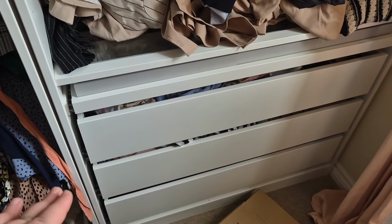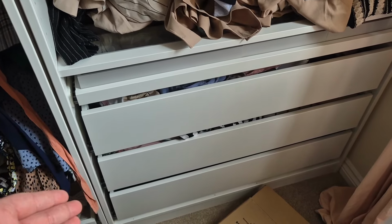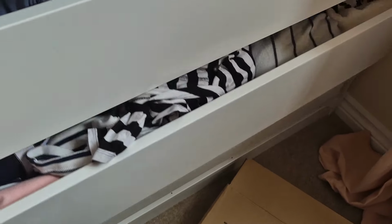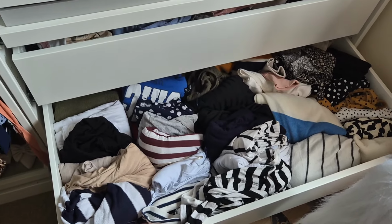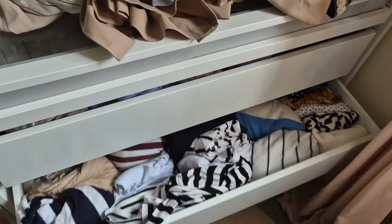This is all trousers and casual tops, pajamas and underwear. So that's all in those drawers there. Full to the brim, but separated and neat. I say this now, and then when I open it, it's not going to be. But these are all just casual tops. So they're all folded. Looks quite crammed in there, but I can see exactly which one it is and put it out quite easily.